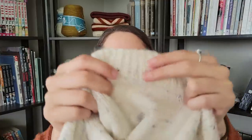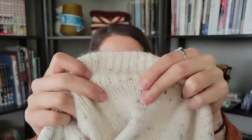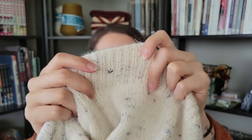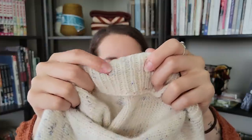So as an example, I suppose. I've mentioned this before, but I'm just reiterating for anyone who might be new and maybe never thought of doing this. So this is my 1x1 rib from technically the wrong side. This is the right side of the garment, but I knit this inside out. So this is from the wrong side. And then that is from the right side.